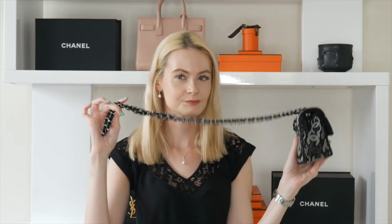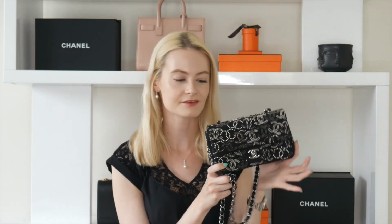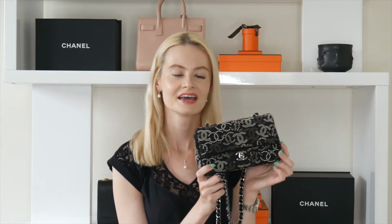And then also, if you're really short, then the chain becomes the problem, because if it sits on my hips, then for you it's probably mid-thigh. So it's just a little weird for me to have this size of bag where the chain fits tall people and then the bag itself fits small people. So yeah, a little weird.